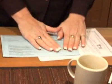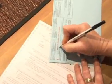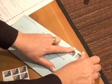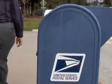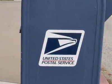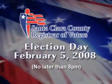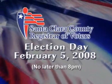Once you've made all your selections, place your ballot in the return envelope, seal it, and sign the back of the envelope. It is very important that you sign the envelope yourself, otherwise the ballot will not be counted. Be sure to place the correct amount of postage on the envelope and then drop it in the nearest mailbox. Leave enough time for your ballot to be delivered by the post office, since all ballots must be received at the Registrar of Voters office no later than 8 p.m. on Election Day. Postmarks are not accepted.